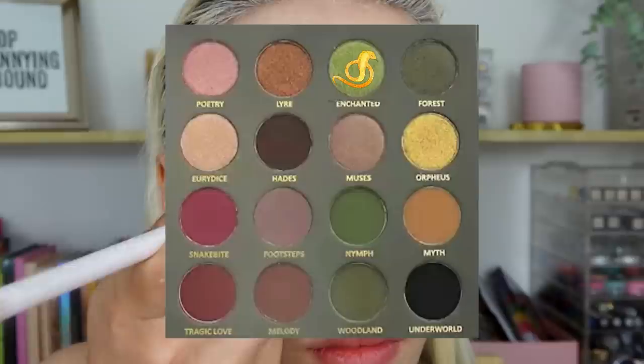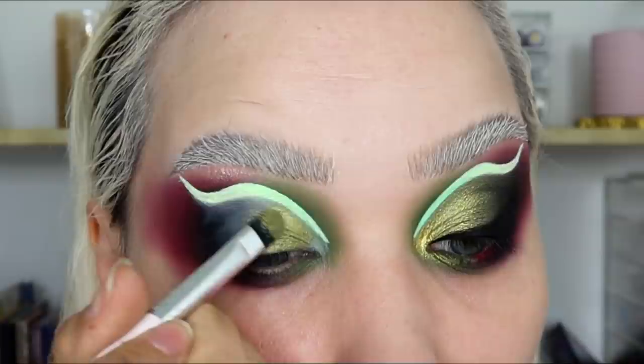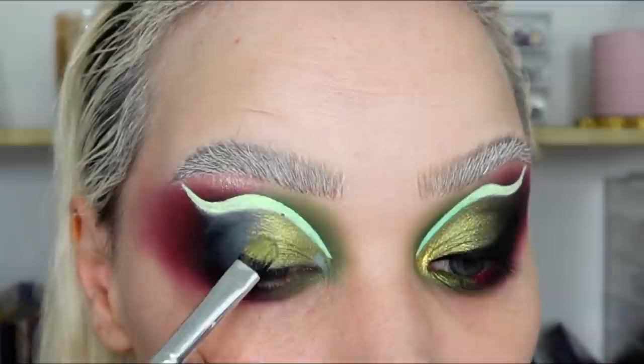And now we're going in with Enchanted. I couldn't not use this shade. It's just so stunning, and I'm just going to pack that all over the front, I don't know, three quarters of my eye. It's beautiful, and that's actually using it dry. I can imagine using it wet would be even more stunning, but I just used it dry for some reason.